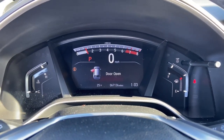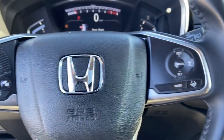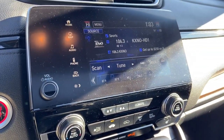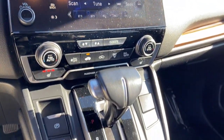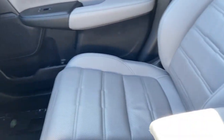These are just some of the great options this vehicle comes with: all-wheel drive, navigation system, keyless entry, heated driver's seat, hands-free liftgate, four-cylinder engine, fog lamps, sunroof, satellite radio, remote engine start.